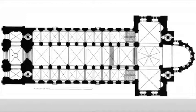And as we can see, they use groin vaults, which are symbolized by the X's that you see in this floor plan, both in the aisle as well as in the main nave. Although in the aisle you'll notice there are two groin vaults per reinforced pier rather than one because they're much smaller.